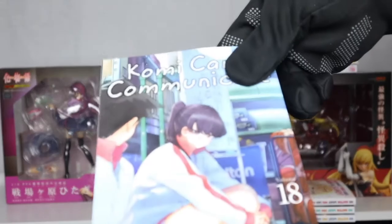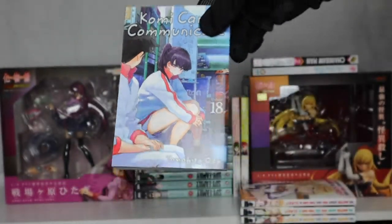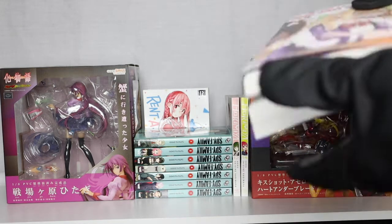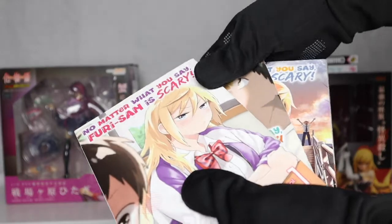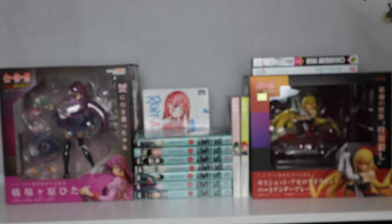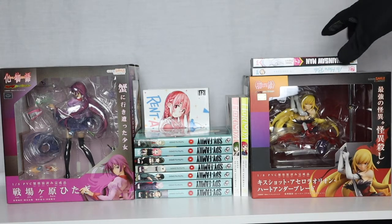Okay, for the first haul, I got Komi Can't Communicate Volume 18. Love this series so far, and haven't watched Season 2 yet, but should be good. Followed by a manga I have not seen, but got very interested just by the cover. It is No Matter What You Say, Fury-san is Scary. If you like a certain type of anime, for instance like Don't Tell Me, Miss Nagatoro, you'll probably like this one.